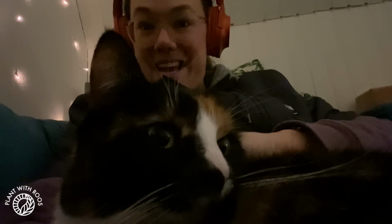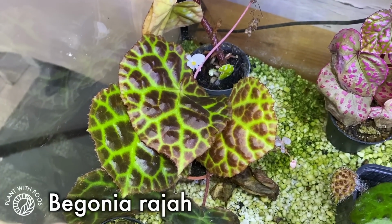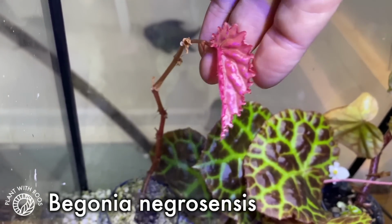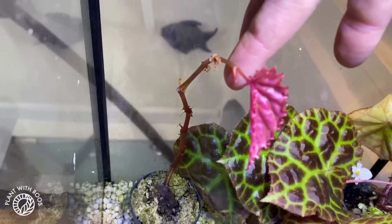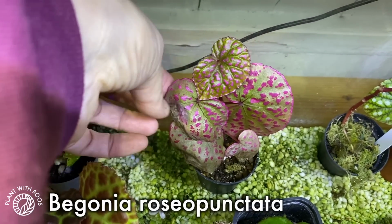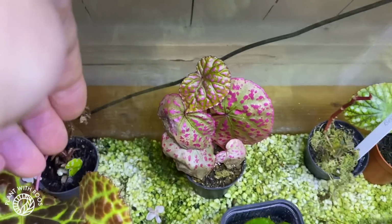And Maggie says hi. Begonia Raja is also doing well, looking beautiful. But then this is my Begonia negrosensis, which was beautiful before. I think I have to propagate it and save it. Begonia rosea punctata also has been struggling. I let it dry out too much.